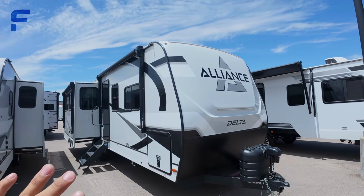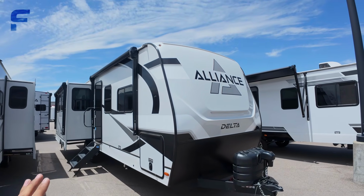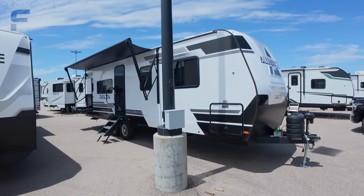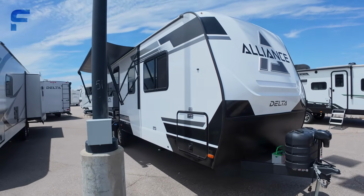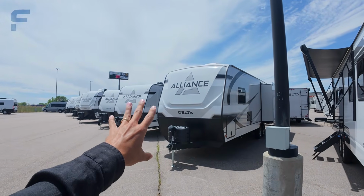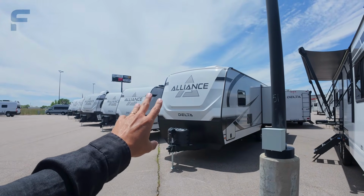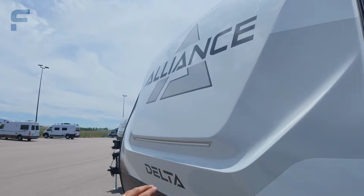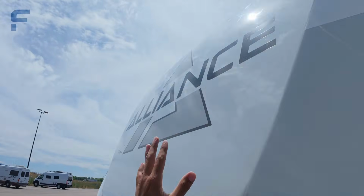This is a 2025 Alliance Delta. So you see the exterior look on this, and while the body shape and everything like that has remained pretty much consistent, there's definitely a few noticeable changes. So we have a new redesigned front cap. You can see right there on this Alliance logo, it is basically just a sticker decal that was on here. So if we look at this, you can see it's all flat and it's just a sticker decal there.